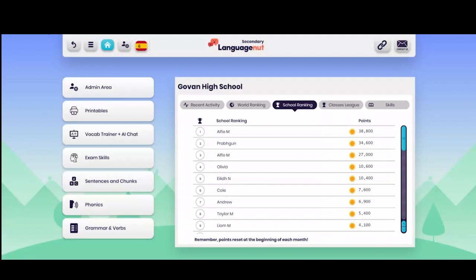So as you can see at the bottom here, it tells you that, hold on, I lost my mouse, there we go. Points reset at the beginning of each month. So at the end of each month, these points will go back to 0 and it starts again. And it means that every month we have a competition in the school to see who can get the most points. And at the end there'll be prizes and rewards for the individual within the whole school that manages to get the most points. So that can be whatever you wish it to be.